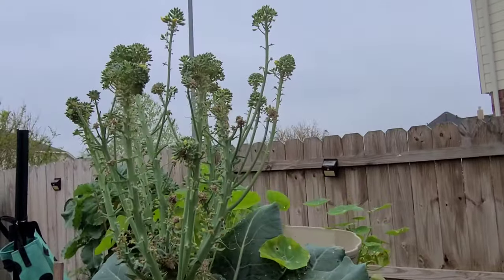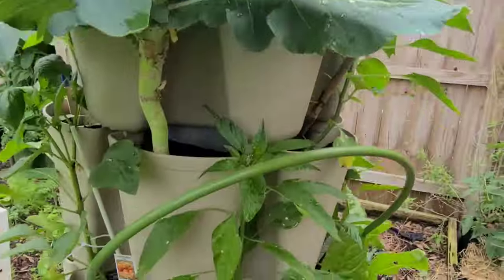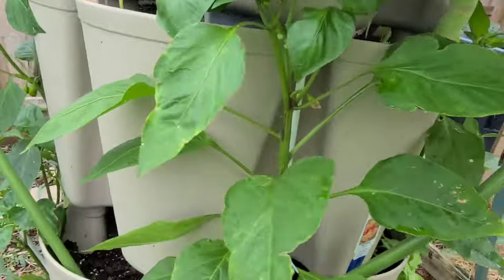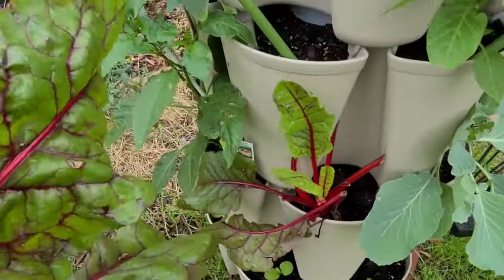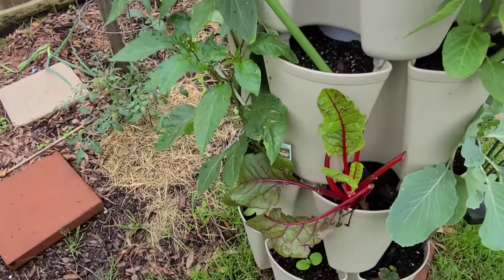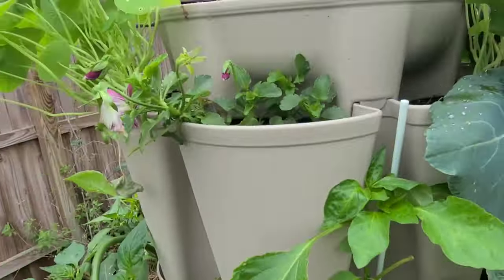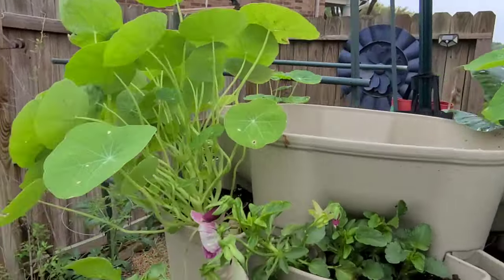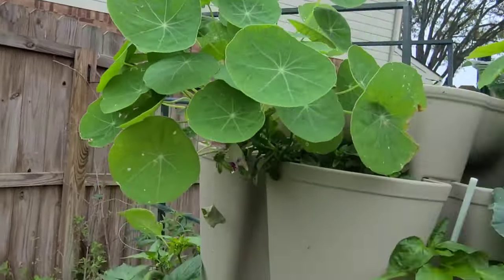I went ahead and let this go to seed because I want my own seed. This Romanesco broccoli. I really do. We're gonna see how that goes. I really wanted to go to the garden place today, the one in Rosenberg, Richmond. I don't know though. I want some flowers. Look at these nasturtiums. Come on, friend. That's some good spicy eating.